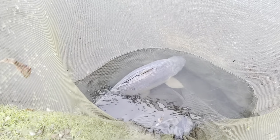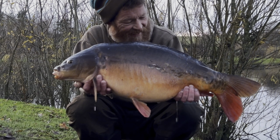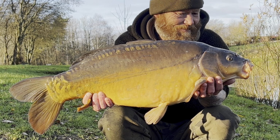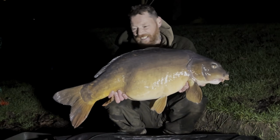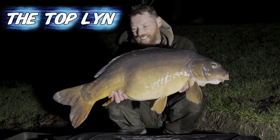Through the winter months, the bites kept coming. Those early morning takes as the mist lifted off the lake. Daytime opportunities when I was least expecting a bite. And in typical winter form, late night bites under the stars. Each run brought another stunning winter carp to the net. Hard-earned cold water rewards that made every session worthwhile.